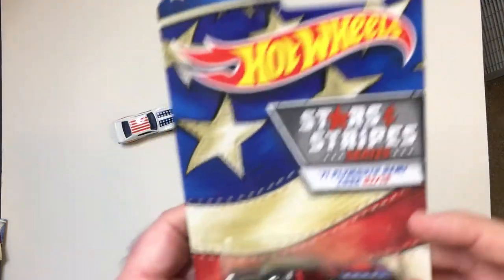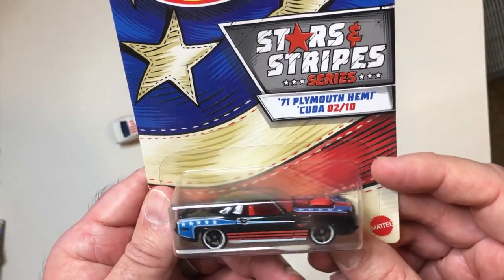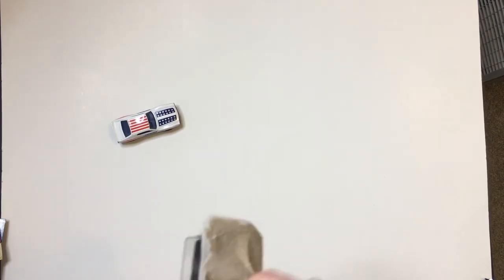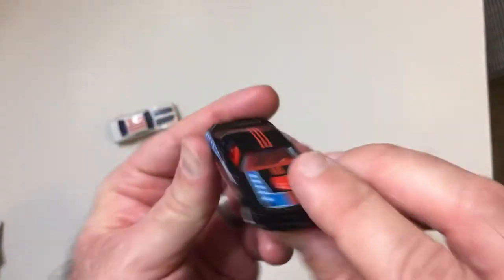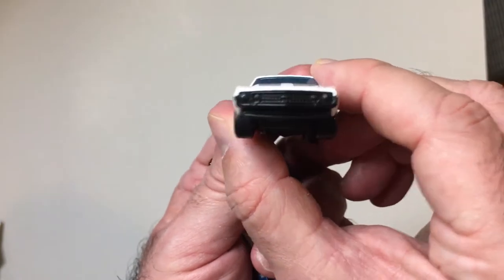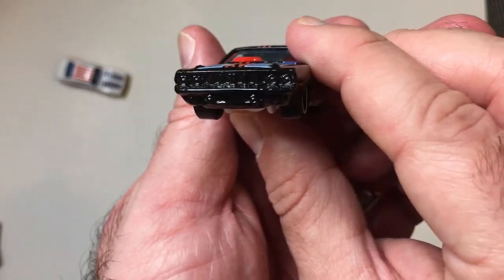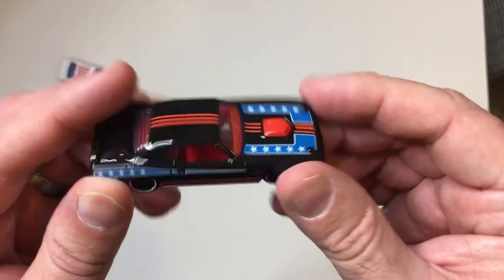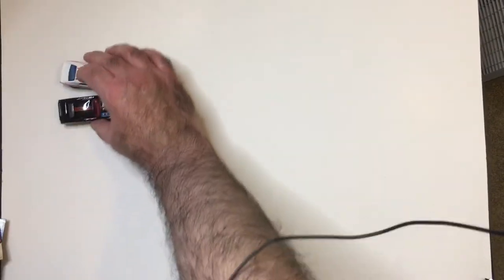Number two, 71 Plymouth Hemi Cuda. I do know what that is. All right, 71 Plymouth Cuda. Muscle car. Oh, I didn't see the headlights on this one. A little bit of grill detail, which is nice. So these are all nice looking cars so far. The white walls. Very cool. Two.